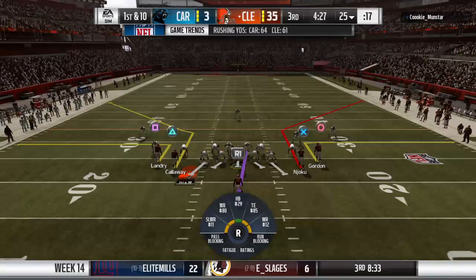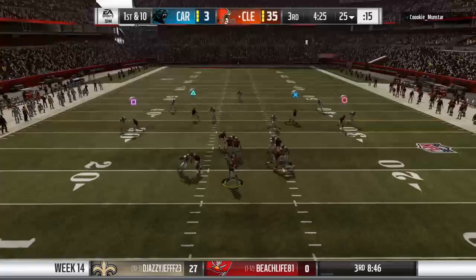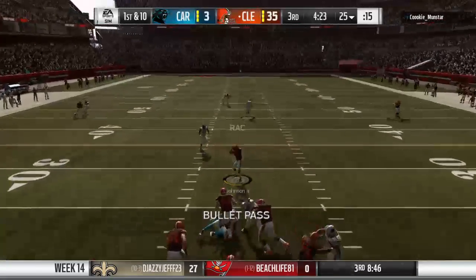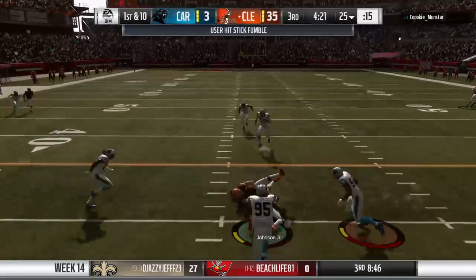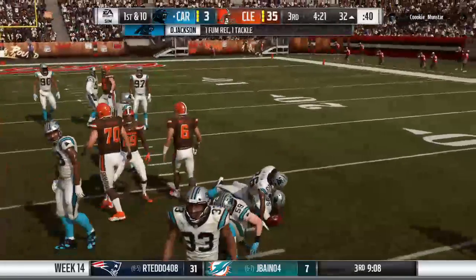The coach will just be relieved, though, if they recoup with a score here, right? I think the coach will be ecstatic to see them pick themselves back up and now take it downfield, punching it in the end zone. And Johnson lost the football. It's loose, poked out, and the Panthers have recovered.